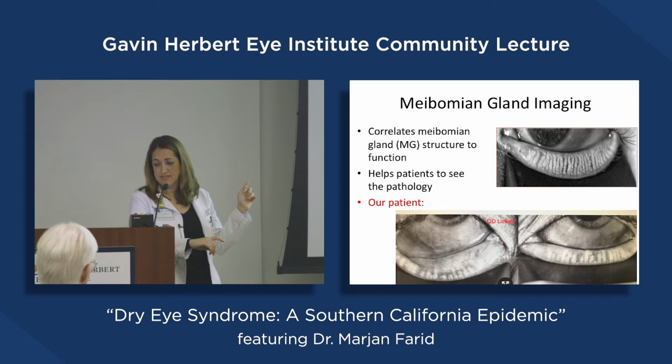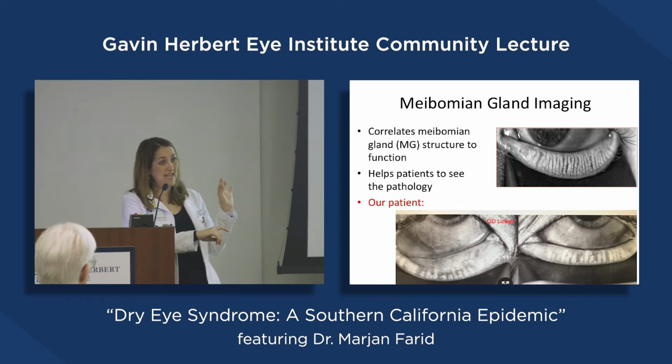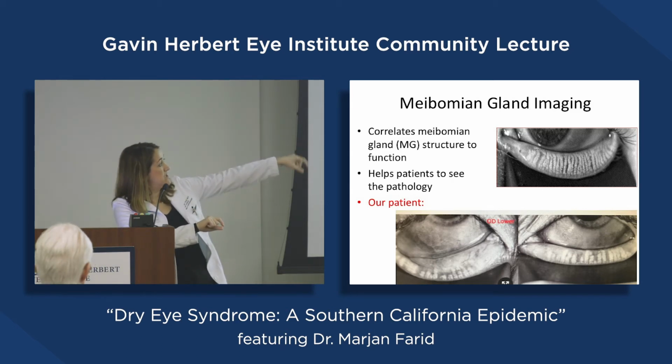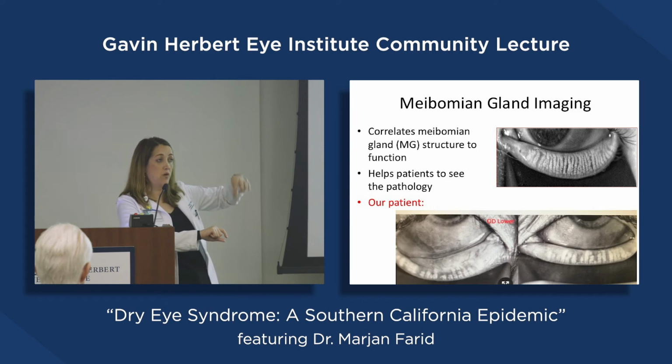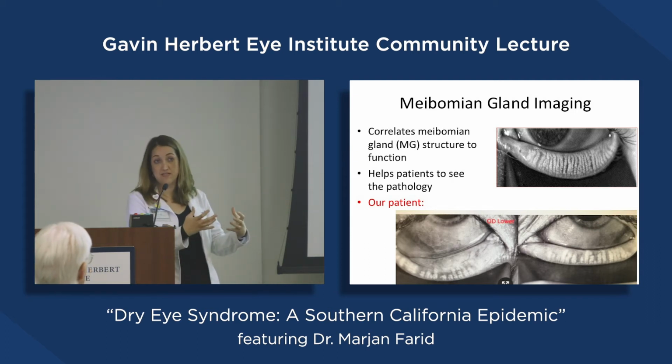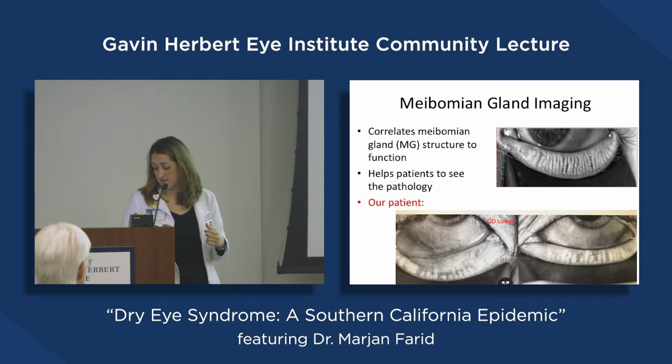So meibomian gland imaging is the other thing that has become very useful in terms of assessing how healthy those oil glands are. Normal is that, where you see these nice long oil glands, skinny ones. With disease, they shorten, they fatten, and then they actually drop off. Again, there's areas where there's missing meibomian glands, and so that's how we know there's disease, based on the severity of the glands.